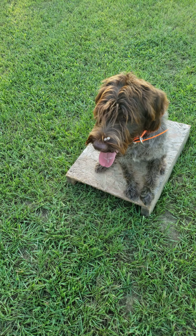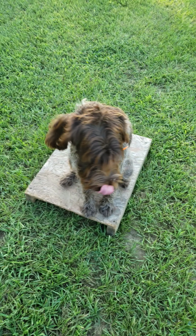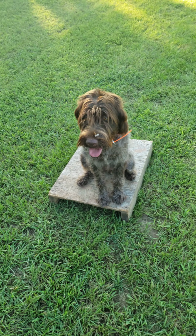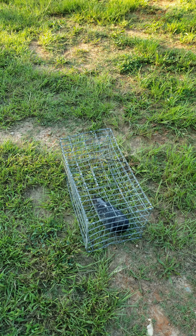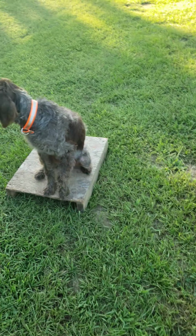She's very smart, learns quickly. She's sitting down. I prefer her not to sit down, but I'm not going to worry about that right now. I'll worry about that later. Right now, the main objective is to help her feel more comfortable with the birds.